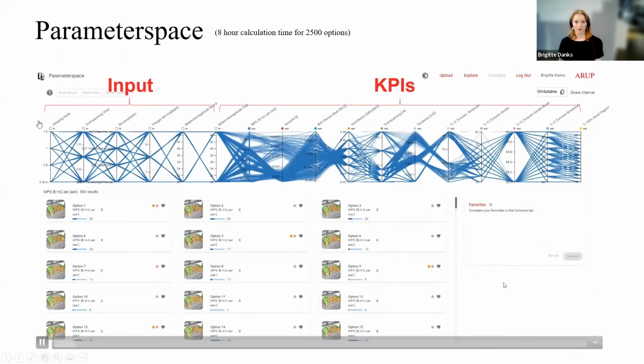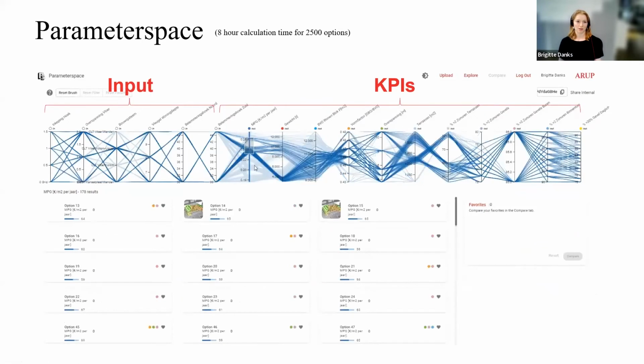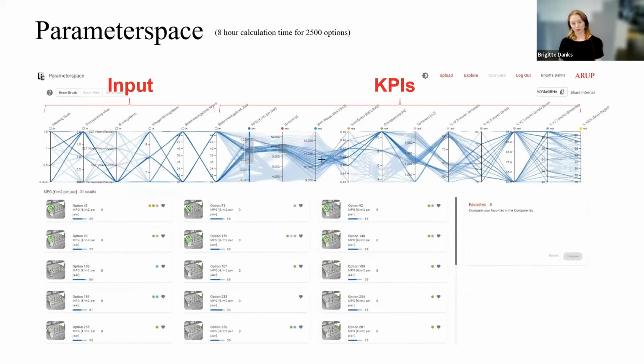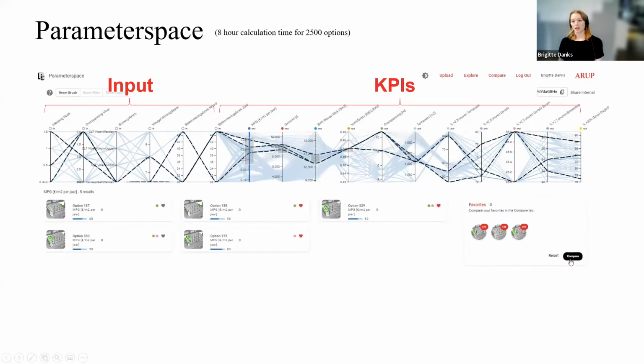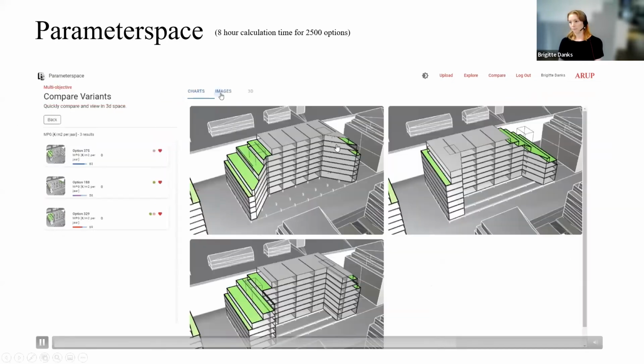So the way we view the results is in the parameter space. When you have thousands of results, it's not that easy to work out which one you want. So this helps us filter through those thousands of options using the KPI filters. So you can select which KPIs are most important to you and which ranges of values you're happy to consider. And then you can also select your favorites, and then we can go in and compare them based on their KPIs, and visually you can see what each option looks like.